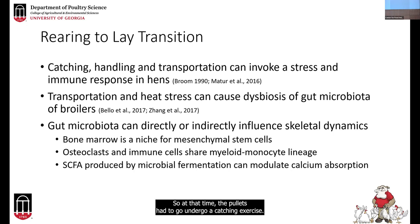So at that time, the pullets have to undergo a catching exercise. They are loaded into the trucks and then moved into the hen house. The hen house is a completely new environment for them because now it has a nest box. They have to learn to use that nest box to lay the eggs. They have to learn to navigate that three-dimensional space of the aviaries properly. So that causes a significant stress on them. And then there are studies that have reported that this catching, handling, transportation stress could cause some immune changes and could cause some dysbiosis of the gut.